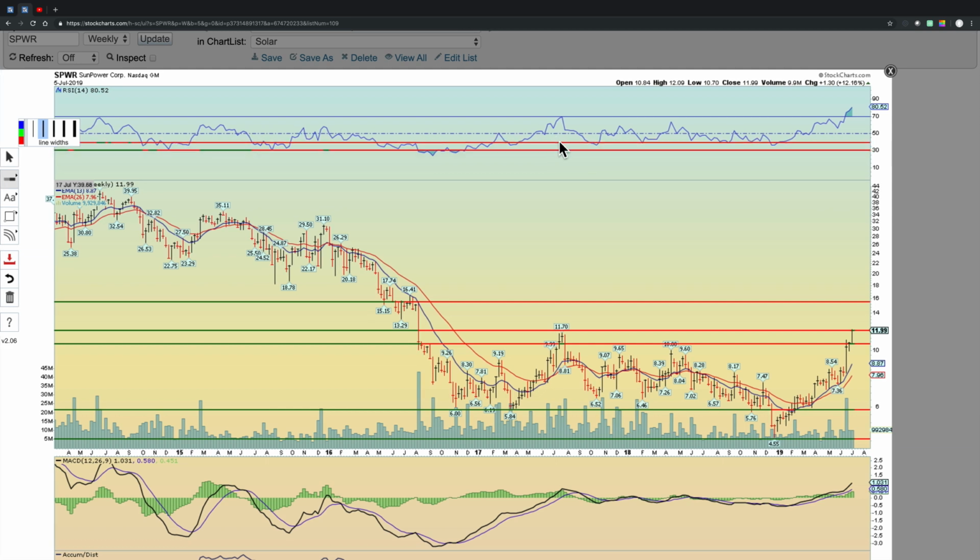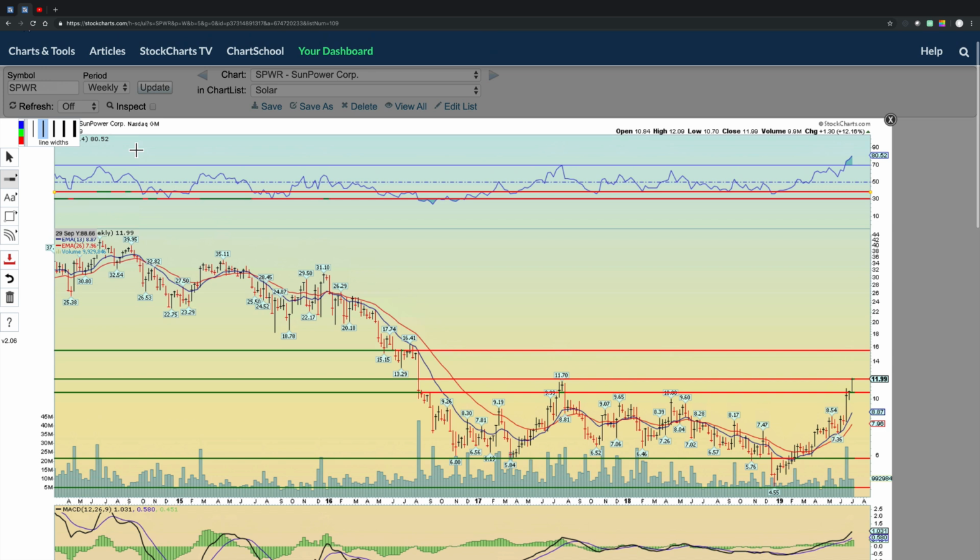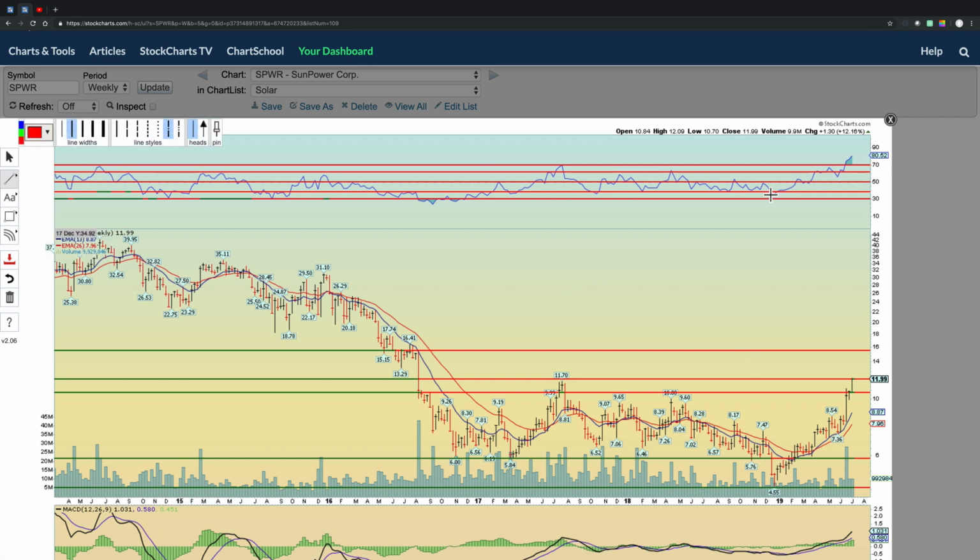I've said this before. This is the 38 level of RSI. Here's about the 50. Here's the 61. And here is that 69 level. So we're firmly above that 70 level. It looks like we want to make a move towards that 16 level relatively soon, and it looks like it's just not looking back. Look at this uptrend that's created. So long as we're above this line here, this looks really nice.